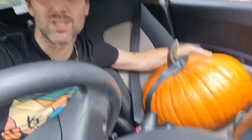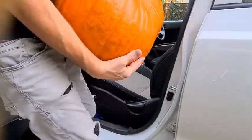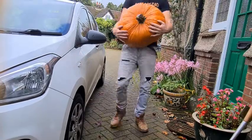Taking my big boy for his last ride before he gets carved up. There he is, the beast. Oh, he's a big boy. He's a big, big boy. He's a beastie. Jeez Louise. Let me get him in the door. Jesus. Oh, God. Coming through. Here he comes.